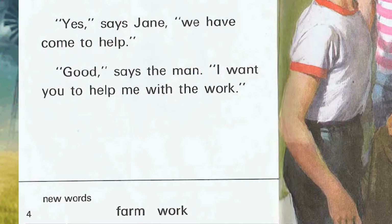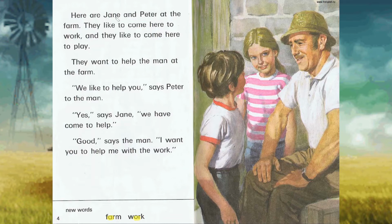Page 4, new words. AR says ar: arm, farm. OR says or: work. Let's start. Here are Jane and Peter at the farm. They like to come here to work. And they like to come here to play. They want to help the man at the farm.